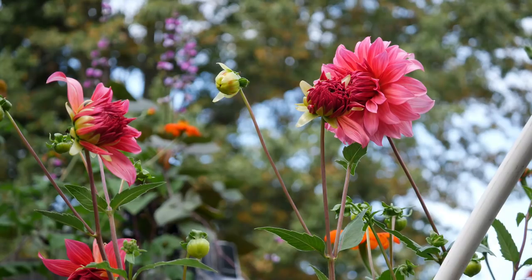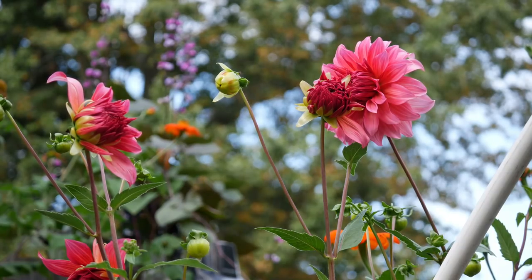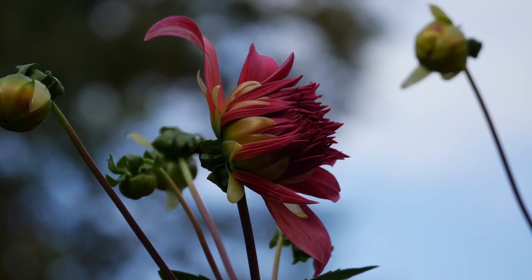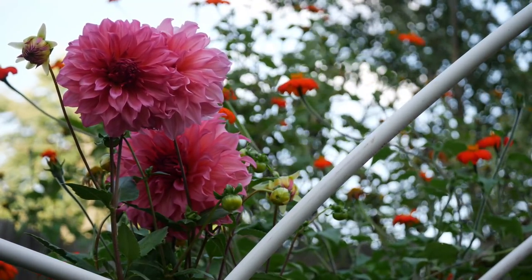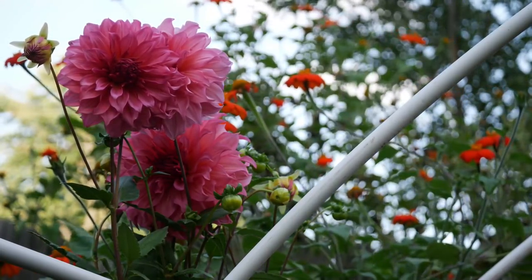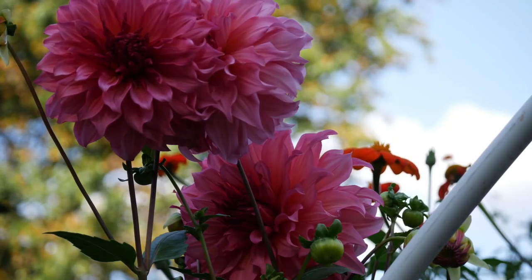Next we have the Islander Dahlia. This has been one of the plants that has produced the most blooms for me in the yard this year, and I have enjoyed having them so incredibly much. Seriously, I have one plant that has 10 huge blooms on it and long, beautiful stems that are perfect for cut flowers. Absolutely incredible, beautiful tones of pink.